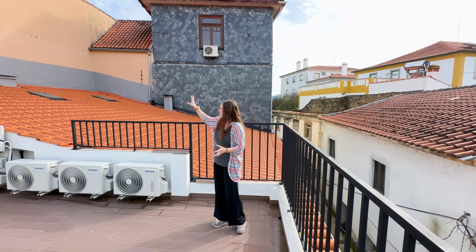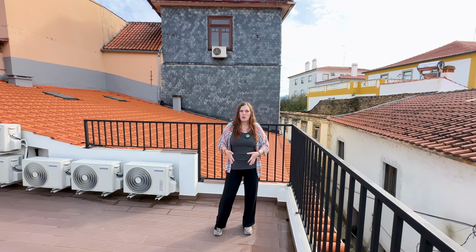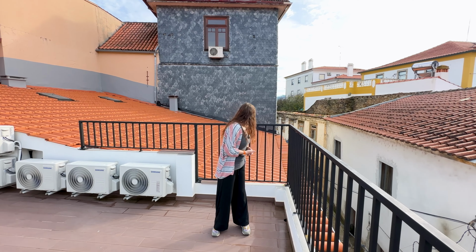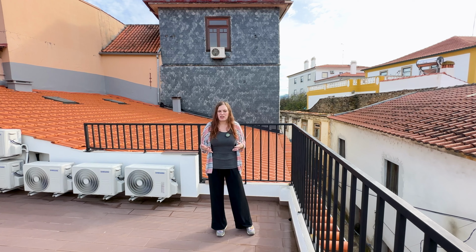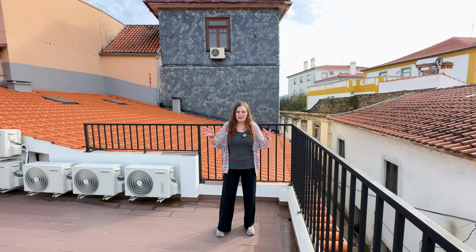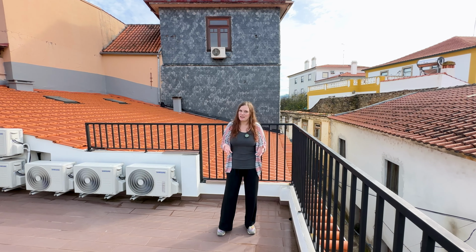This is a separate dwelling right here, but you can tell things are nicely kept up in this area. Other things are being renovated as we speak or have approved renovation. So this whole area, like that one on the corner over there. The whole area is really nice, really up and coming. Sertã is making good efforts into making this a really appealing place to live. Again, waiving the IMT taxes will save you about 9,000 euros. So it's a significant savings for a very, very beautiful house.